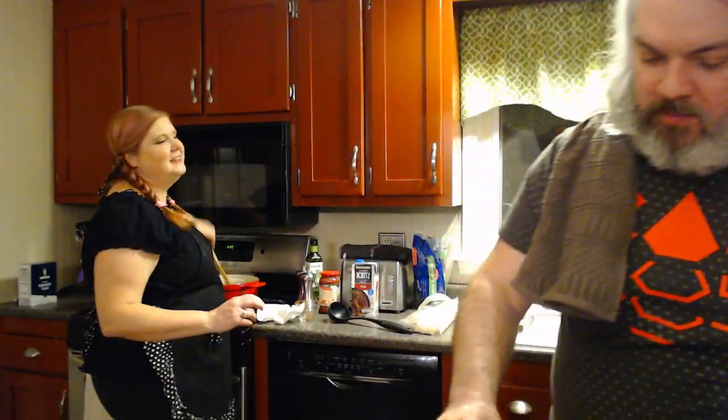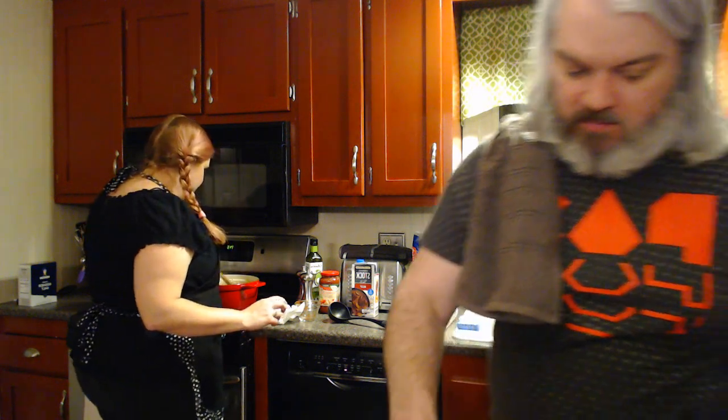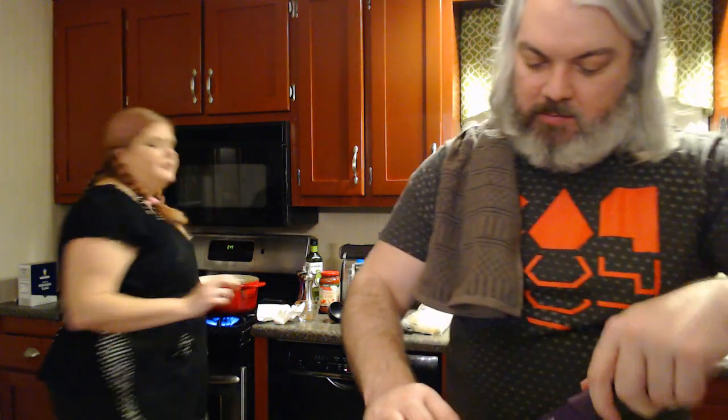I'm thinking we might have needed more onion because there's so much meat. It's okay. This pot is quite full of meat. And I have to tell you guys, it smells amazing. Lots of liquid anyways.